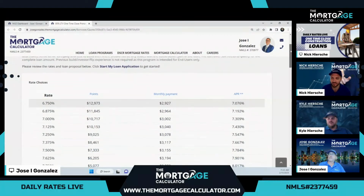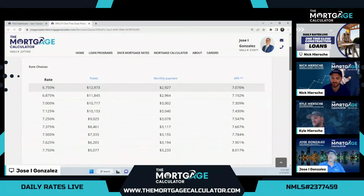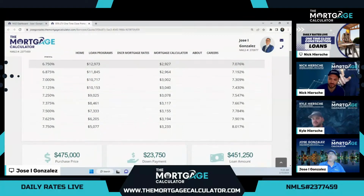So in our case here, now you can see how sweet this is compared to a regular fix and flip rehab loan, right? In this case, we're assuming a $475,000 purchase slash finished value. Best case scenario, our borrower only has to come up with $23,750 because their project cash flowed.